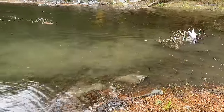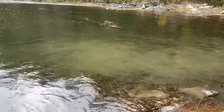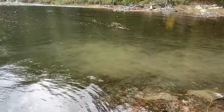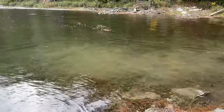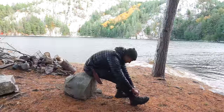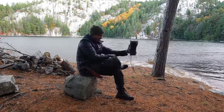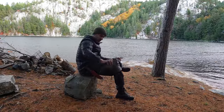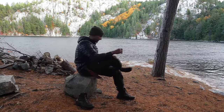You can still see the cloud of mud that I kicked up trying to get myself out of that. It looks shallow, but I actually went pretty deep in it. It's just pure mud. I am an idiot.